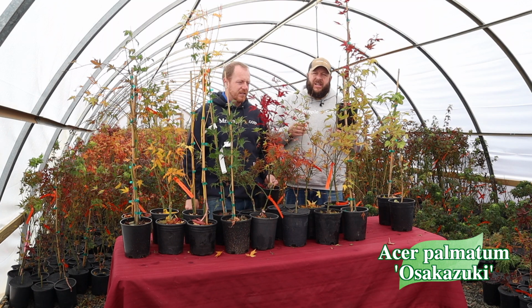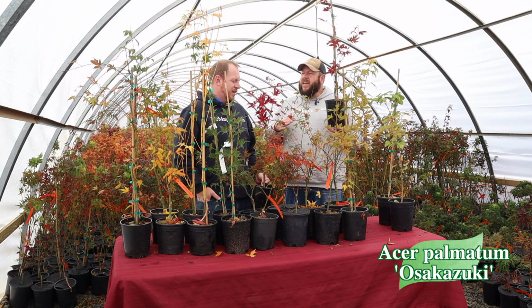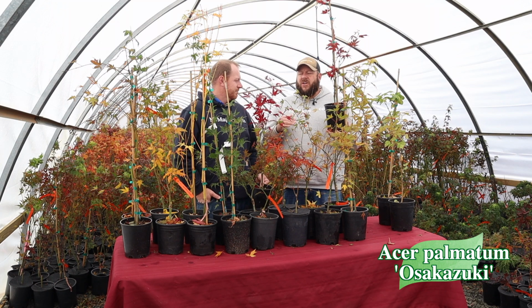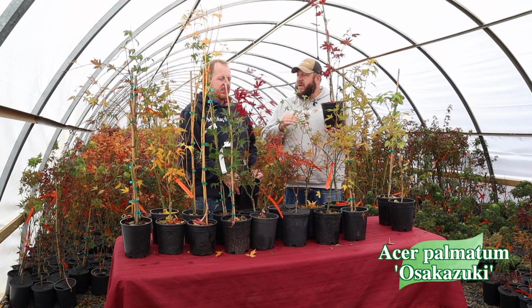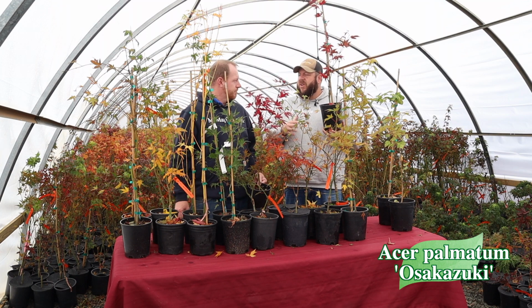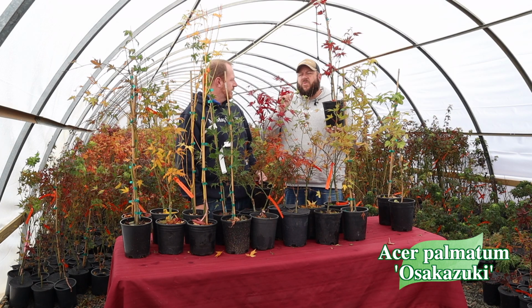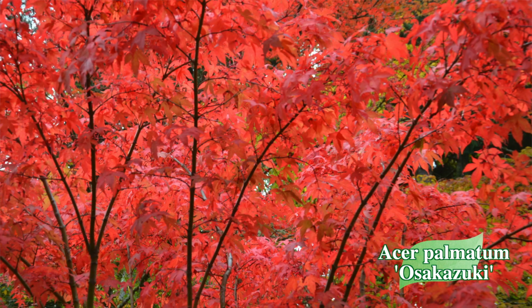Osakazuki is a green that gets to kind of a Kelly to dark green midsummer. And what makes it famous is it is unrivaled and probably one of the most premium fall color maples you can grow. Osakazuki is always a very electric red. For us, it's one of the most consistent. So you can have some years where fall color doesn't work as well, but it is one of the most consistent, intensely red fall colors.